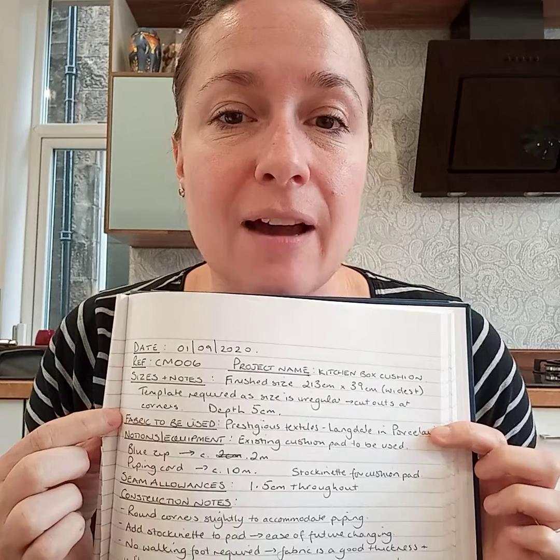The fabric, I find this is important because if someone asks me in the future about the fabrics that I've used, it means I've got a note of the name. I sometimes write down where I've got it from, sometimes I don't. This one here is a Prestigious Textiles fabric, so I know I'll be able to find that online pretty easily.